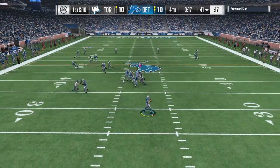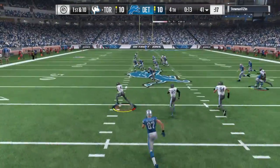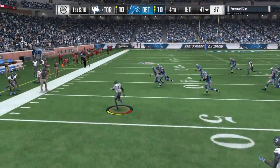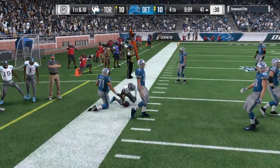Rodgers to throw. Looking deep downfield here for Decker. And this is going to be intercepted. Picked off by the safety, T.J. Ward. And he'll be out of bounds just shy of the 40.